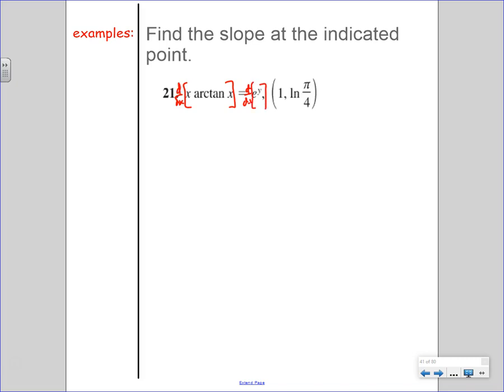What rule? Products. Why? Read it. X times arctangent, X times tangent inverse. So second would be arctan. D first plus first d second. Ooh, derivative of arctan? 1 over 1 plus u squared times u prime, and if it's x, u prime is 1. Oh, that's easy. So second d first plus first d second equals, what's the derivative of e to the u? E to the u times u prime, dy dx. Good.